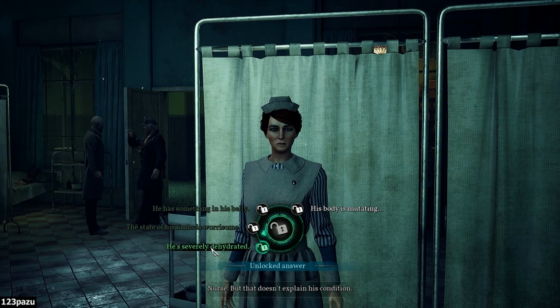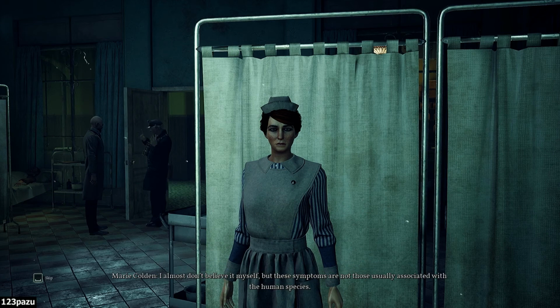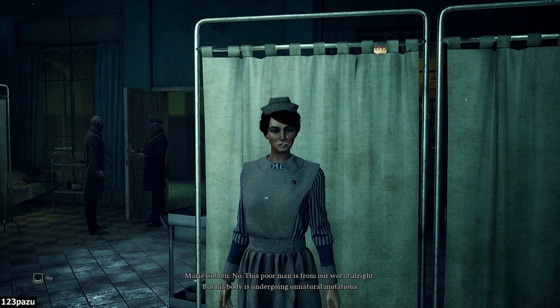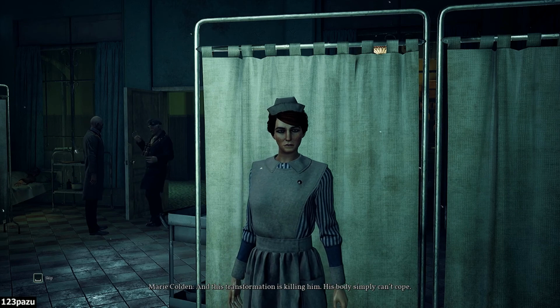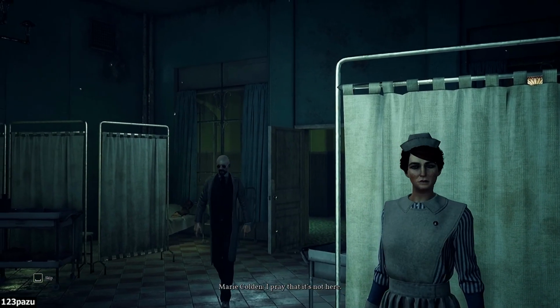He is changing into that Forsaken Sea creature, guys. Yeah, he's mutating. Is that the right word to use? Mutating? I guess so. But that does sound bizarre. I almost don't believe it myself, but these symptoms are not those usually associated with the human species. What do you mean? Don't tell me you believe in extraterrestrials. No. This poor man is from our world, all right. But his body is undergoing unnatural mutations. And this transformation is killing him. His body simply can't cope. Where could he have gotten such an infection? I pray that it's not here.